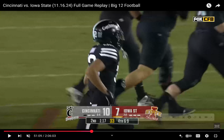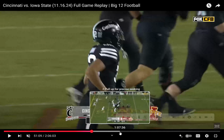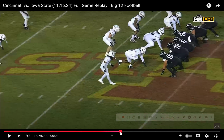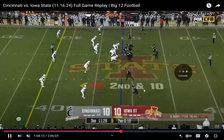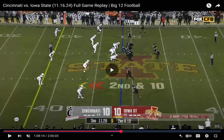Now we're going to jump ahead to 108-16. We'll just go right there. Let's see if we can jump ahead here a little bit. Right here, this is it. Now, where's he at? He'll be up here, should, because they're on the right hash. He's the left corner, so he's on the boundary side. So that should be him right there.